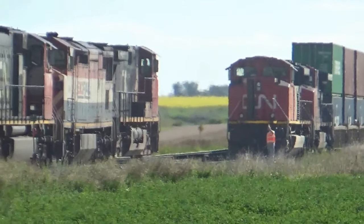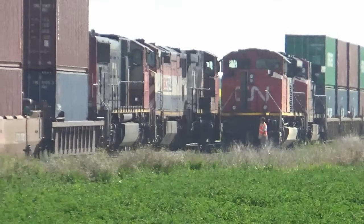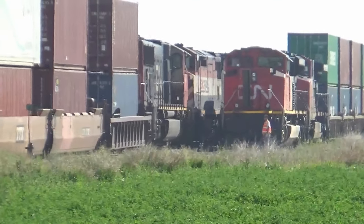It was a pretty average meet. The conductor of the opposing train in the siding got out and made sure that 442's train was in good working order as it rolled by.